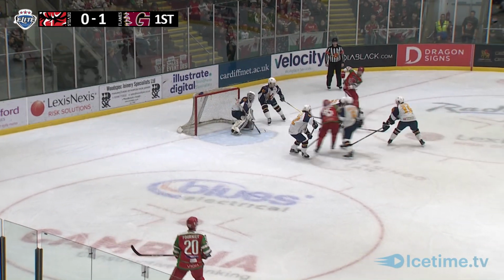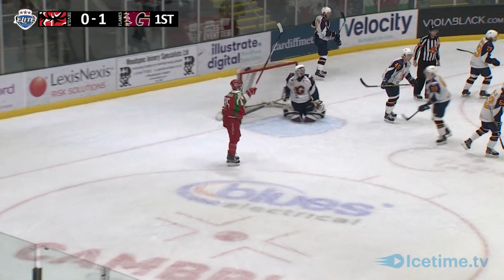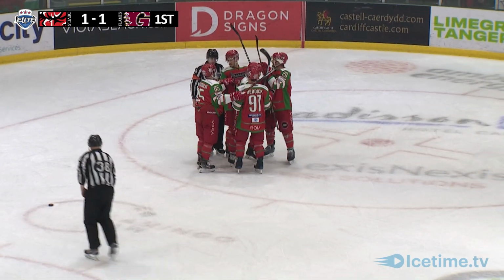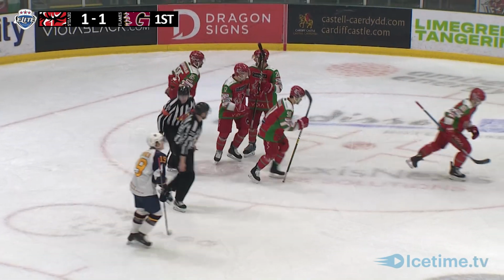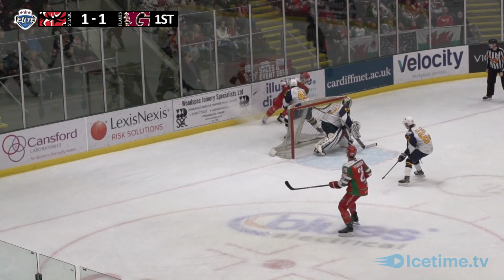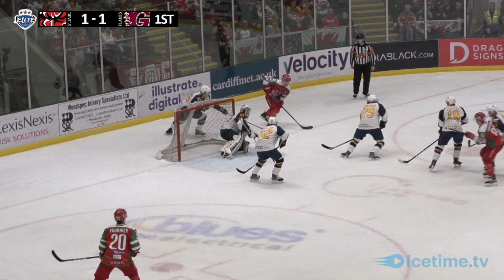Martin's got away from Lee. And it's gone through! I think Martin will be credited with it. It might have got a touch from a Flames defenseman. But what we do know is it's all tied up and one apiece. What a response from the Cardiff Devils after going 1-0 down. They didn't quit at all. They just played their game, and you're right there, guys.